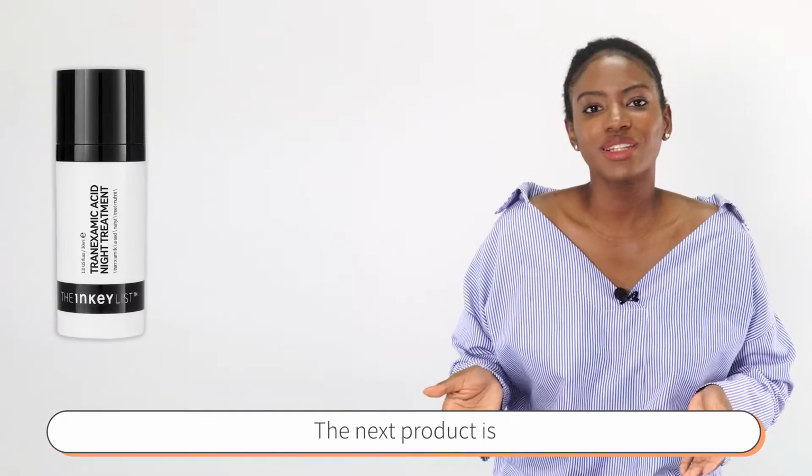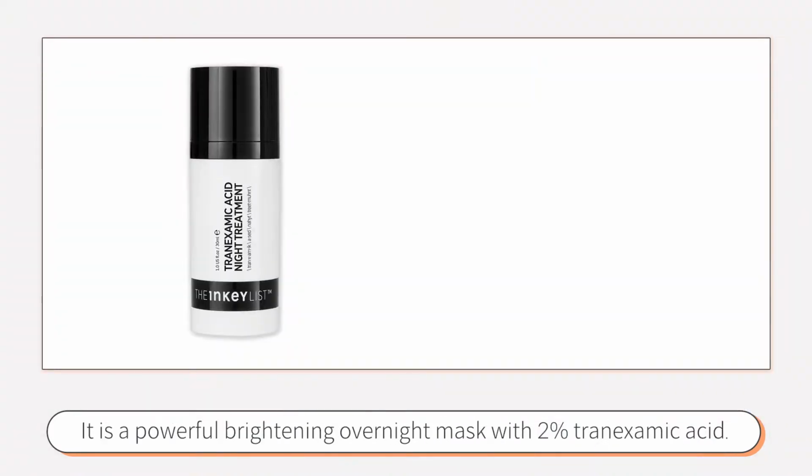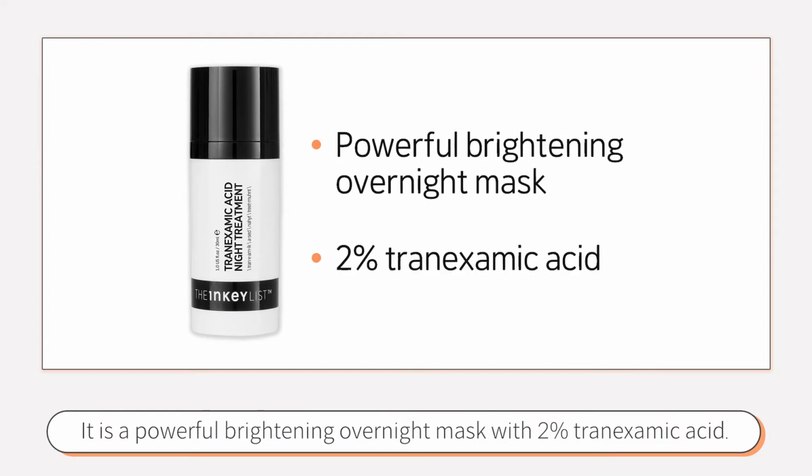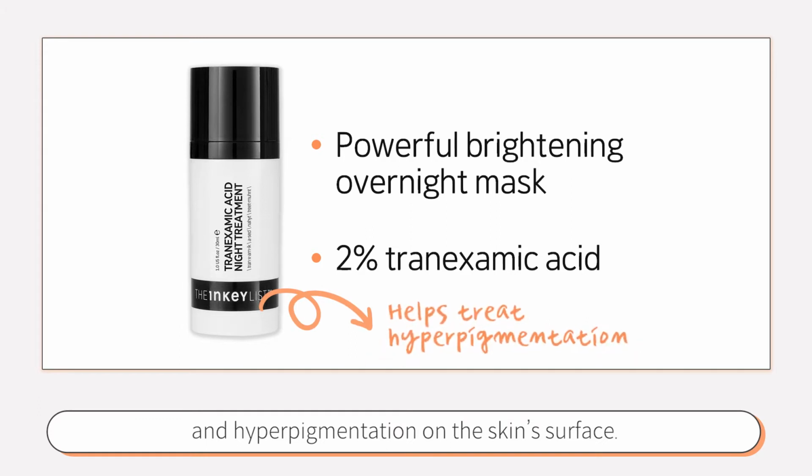The next product is the Tranexamic Acid Overnight Treatment by The Inkey List. It is a powerful brightening overnight mask with 2% tranexamic acid. It works to lighten dark spots and hyperpigmentation on the skin surface.